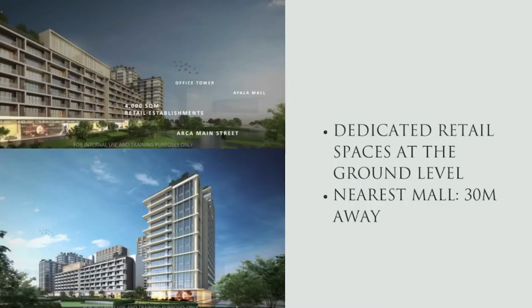Gardencourt Residences is perfect for homeowners who value convenience because on top of having parks in close proximity to your unit, you will also be a few steps away from all your favorite establishments. There will be dedicated retail spaces at ground level, and the nearest mall will be a mere 30 meters away, a short walk away from your home.